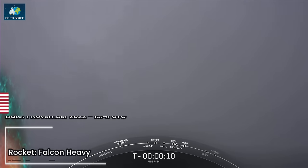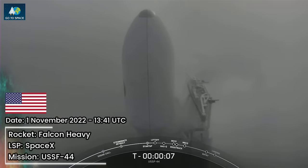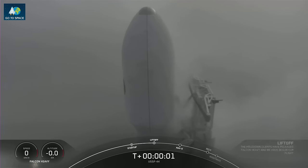We're hearing a series of reports. It's already in the cloud, I think. So you cannot see very clearly. You can just see the flames there. T-minus 10, 9, 8, 7, 6, 5, 4, 3, 2, 1, 0, liftoff.